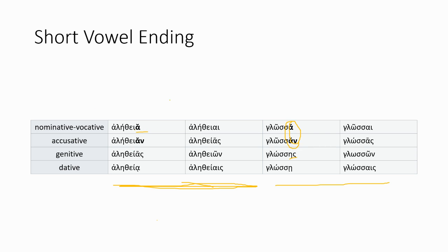And so the way this works is in the nominative, vocative, and accusative, we have a short alpha where we would have had a long alpha. Otherwise, everything is exactly the same as the long alpha declension. And then in the eta declension, we have a short alpha where we would have had an eta. And then everything else is exactly like an eta declension. So exactly like pona.